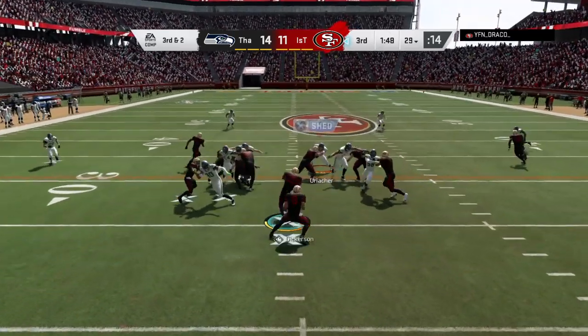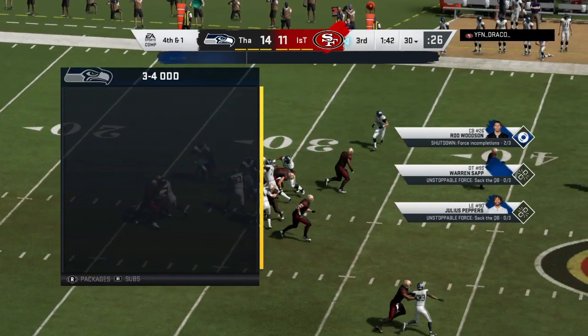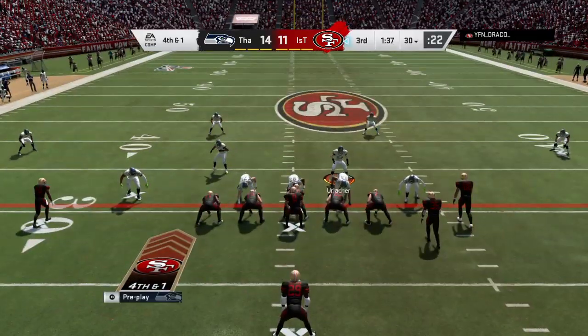On third down, Dickerson. Well, this is going to depend on the spot, but it's not a very generous one. He looks to be about a yard or so short. Just a 1-yard gain on the play, and that'll mean a call to the punt team as it's fourth down.